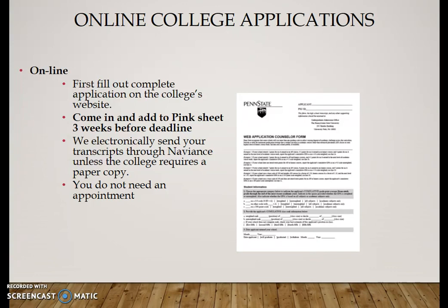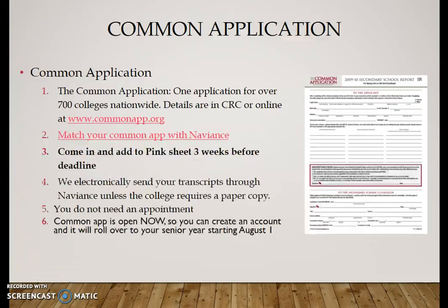you would request your transcript from us by filling out the Pink Sheet, and you want to make sure you do all of this, and the school materials in particular, 3 weeks before the deadline. Again, you do not need appointments to request school materials.